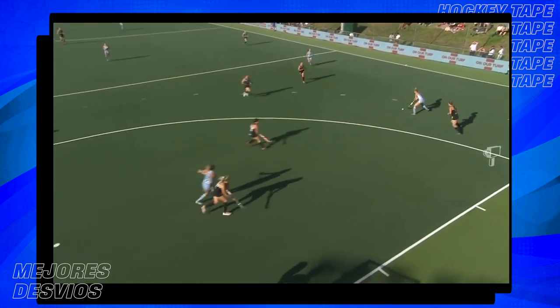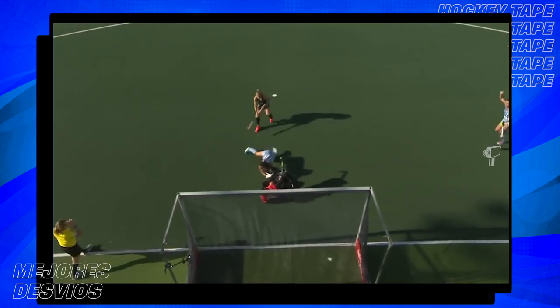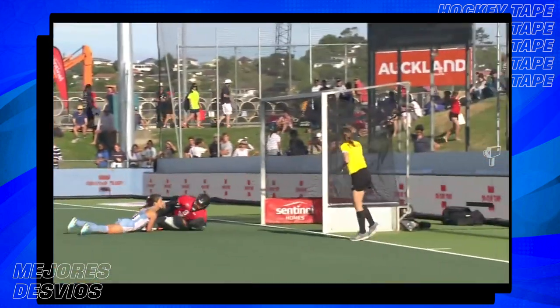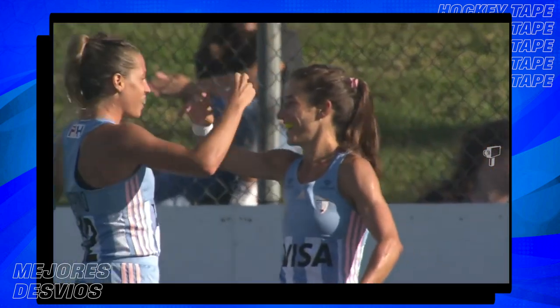It's great here from Argentina. Great strength on the ball, one-handed, and an amazing cross across the goal. And Lucchetti there sliding in, desperate to get on there, and a great touch.